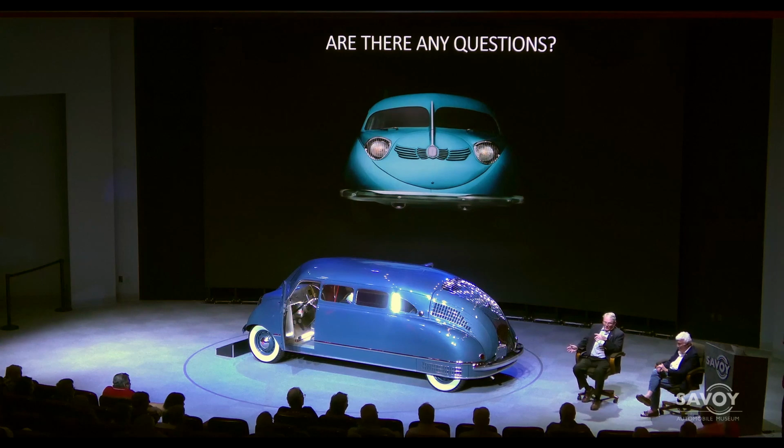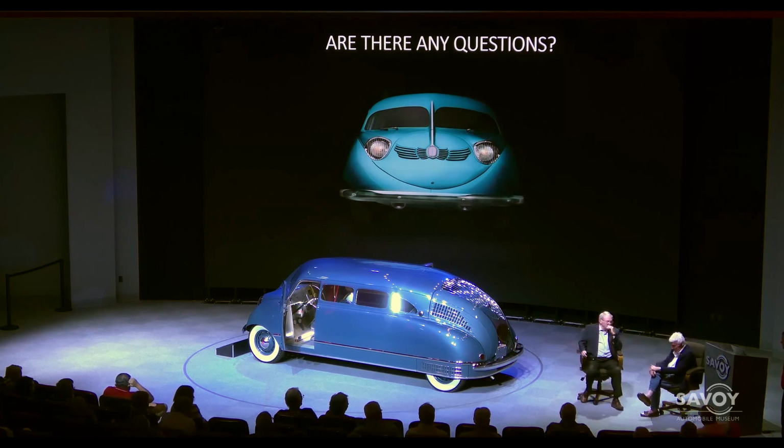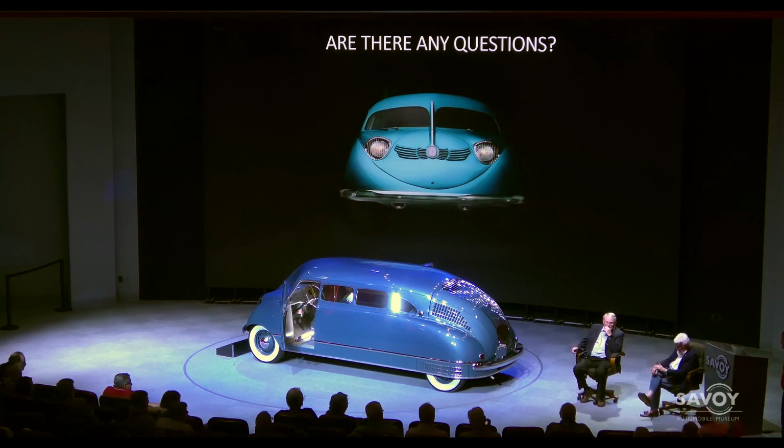I've driven several Tuckers, and I put together the Tucker class of 14 cars we had at Pebble Beach a few years ago. Francis Coppola, when he did the movie, invited a group of journalists, and I was lucky to be one of them, to drive his car and George Lucas's car. We had one at the Peterson. I've driven one with Mark Lieberman.